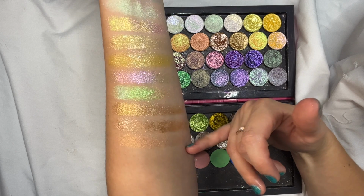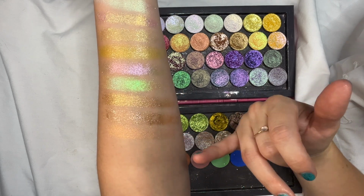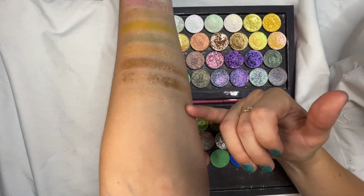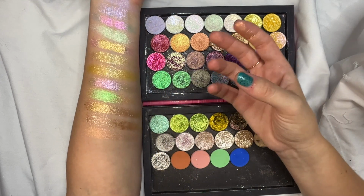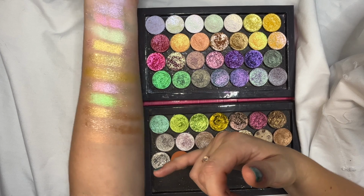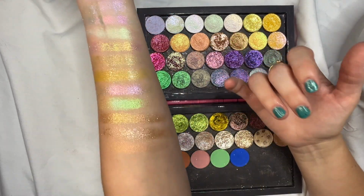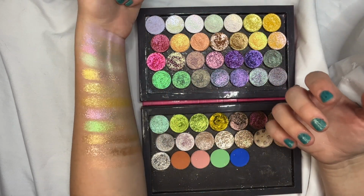And I love to use this as an inner corner highlight. I actually picked this one up in person because it's exactly what I've been looking for, which is just an orange, light, bright shade to use when highlighting. So I really love this one, but it's definitely not the most special out of the shades that I've swatched here or the rest of the shades that I have to show you.